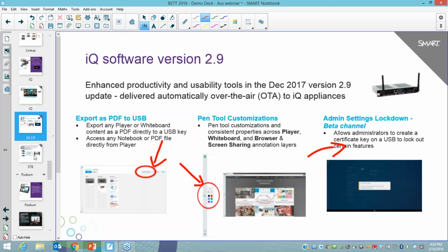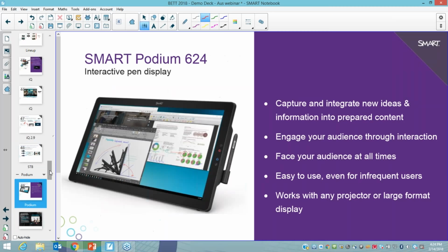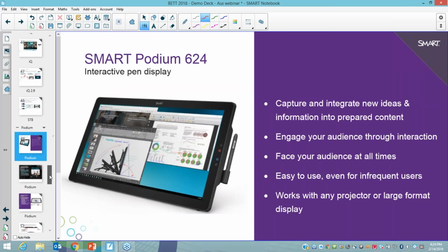So Smart also had the Smart Podium on the Smart stand this year. The Podium allows you to access Smart Learning Suite or whichever Smart software products, engaging and interacting with your audience using a podium setting. This would be a very similar scenario: an educator standing at the front of the room facing the class, wanting to interact with content on the podium, with that content reflected on the front of room display in the classroom.